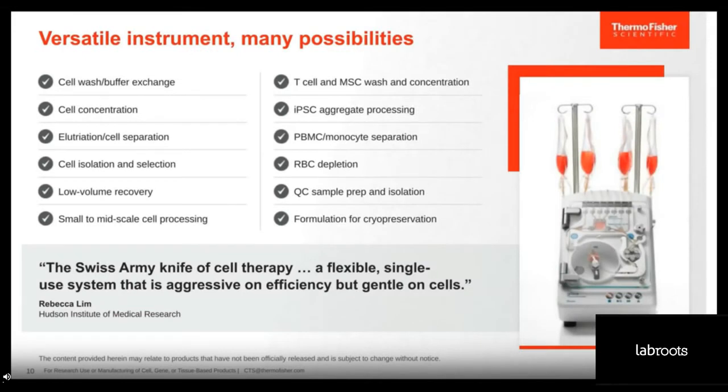In line with this, we have evaluated Rotea for processing different cell types such as PBMCs, T cells, MSCs, Act293 cells, iPSC spheroids, and there are limitless opportunities to perform a variety of applications such as cell isolation, small to medium scale processing, cryopreserved cells, wash, media exchange, formulation for cryopreservation, RBC lysis or depletion, LV or AAV clarification, and the list keeps growing. To put it in simple terms, it's a single instrument, a single kit, but multiple applications. And more importantly, it's a modular system. Once one process is completed, the system is basically free for the next step.